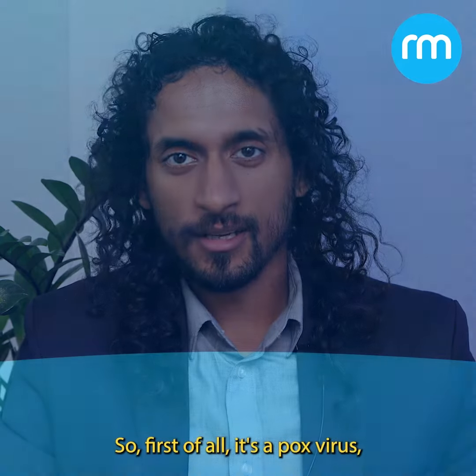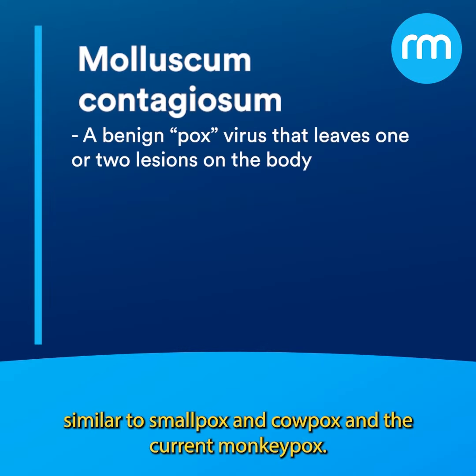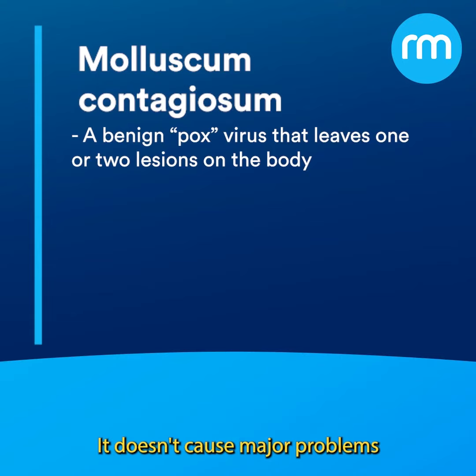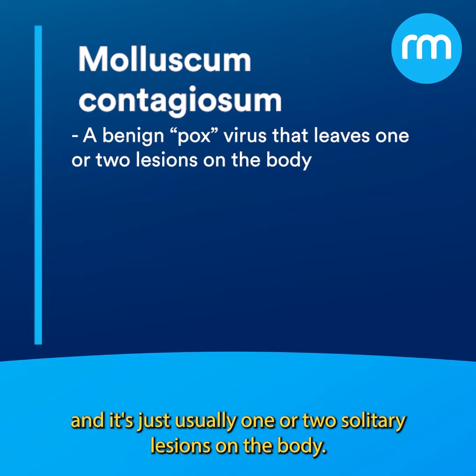So first of all, it's a pox virus, similar to smallpox and cowpox and the current monkeypox. But the thing about it is it's also very benign. It doesn't cause major problems, and it's just usually 1 or 2 solitary lesions on the body.